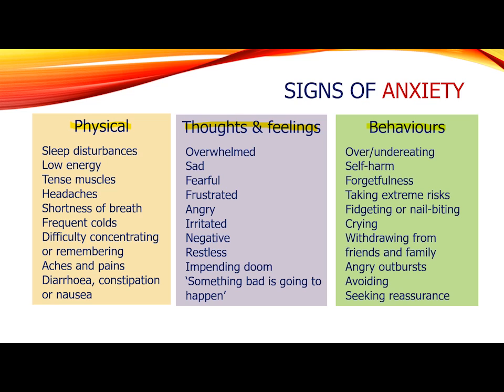Two of the really common ones, which we will go on to talk about in more detail, are avoiding and seeking reassurance. When people feel anxious about something and that fight or flight response is kicking in, we have the inclination to just want to avoid the thing that we're anxious about. Seeking reassurance is about asking questions over and over again of someone else, to check if you're going to be okay, what's going to happen. So constantly asking those questions of other people. These are some of the general signs of anxiety that you may or may not be able to relate to. And in the second half of the workshop, we'll talk a little bit more about managing some of these.